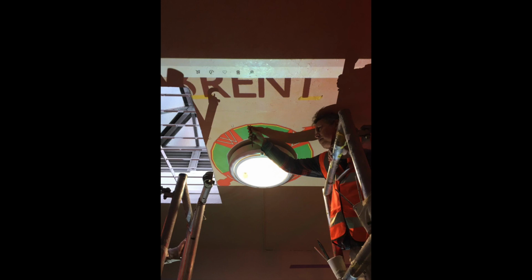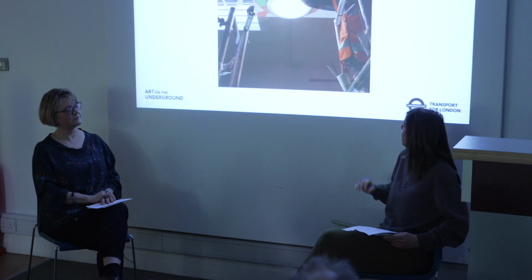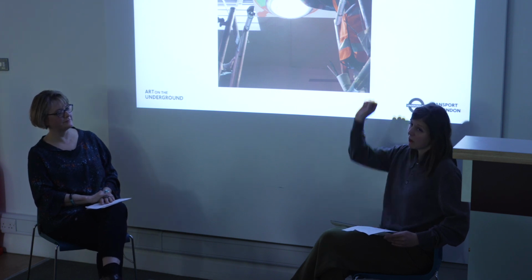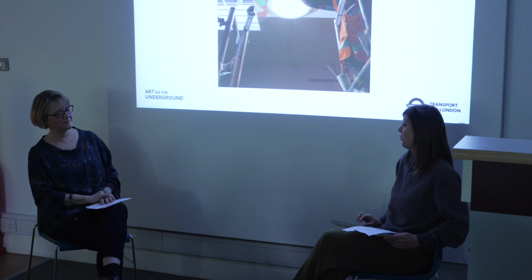So I decided on making a map on the waiting room ceilings. So you wouldn't see them unless you were sitting waiting for a train. It was executed by a team of painters. I didn't want to do it myself. Painting on the ceiling is really, really hard work. You can imagine the blood draining out of your arm. So it takes like twice as long.